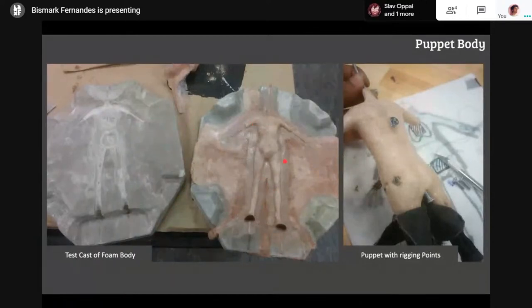So that's one thing you've got to do. Everyone says Vaseline your molds or put in releasing agents. On the right, you can see the puppet with the rigging points. So, like I told you, rigging points are like support structures.